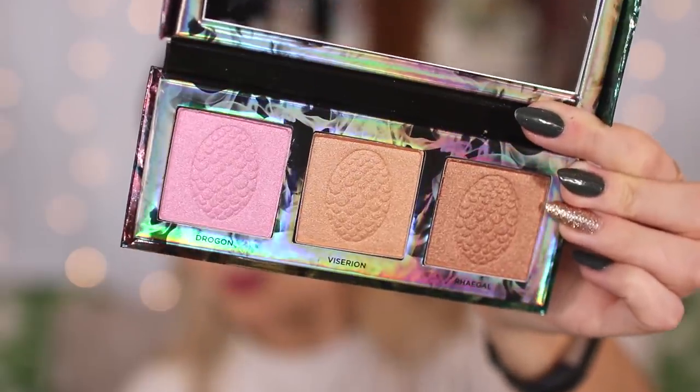So you have Drogon, Viserion, and Rhaegal, which I think are the names of Daenerys' 3 dragons. I might just have pulled that out of my arse and be making it up. I don't know. They've got the dragon eggs printed on, which I think is so cute. Just looking at these eyeshadows, they look so gorgeous. You don't get very many mattes.